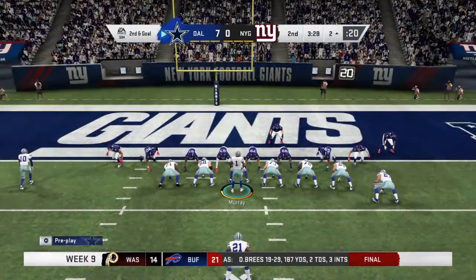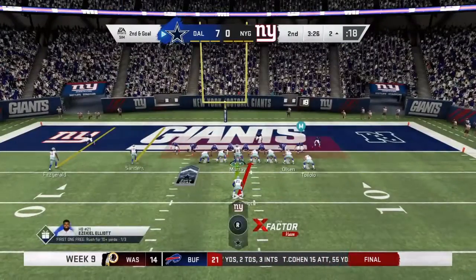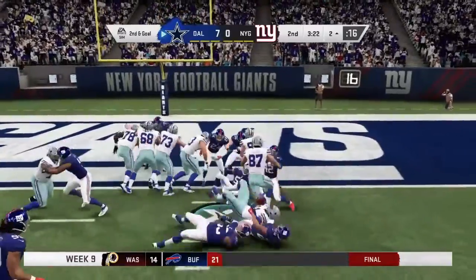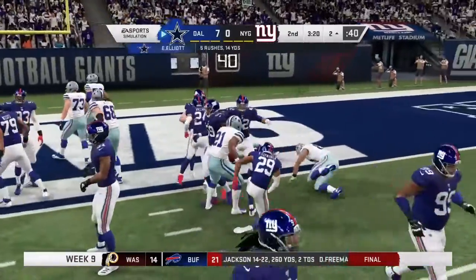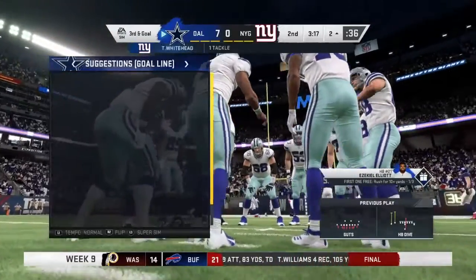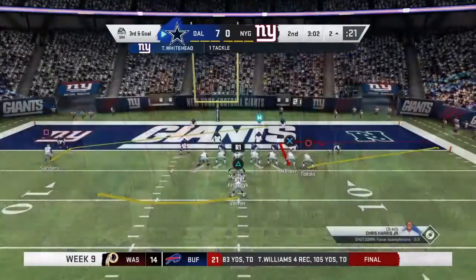2nd and goal now. One man in the backfield. That's Elliott on 2nd and goal. They'll give it to him up the middle. And this is not going to do it as he's stopped at the 2-yard line. 2 runs in a row, but only 2 yards to show for it.